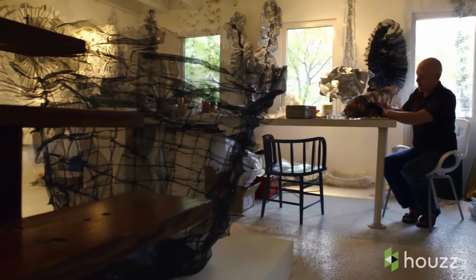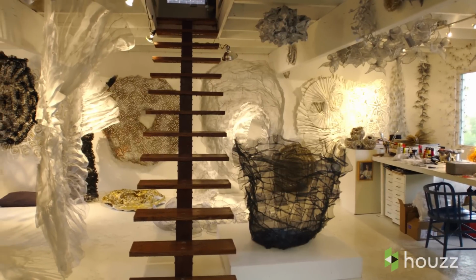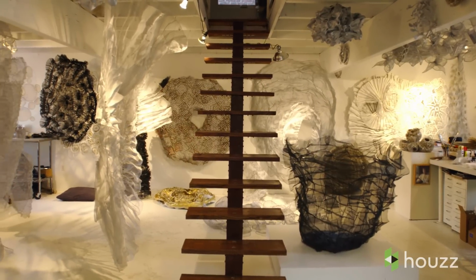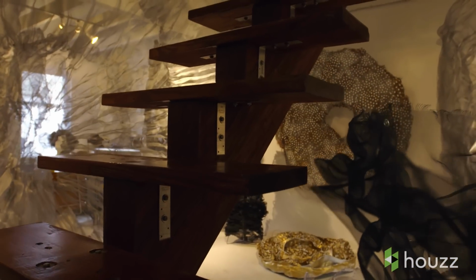We have a similar aesthetic. We like things to be kind of clean and open and bright. And everything's white, so the floor's white, the wall's white, the ceiling's white, so you get light bouncing everywhere, and then you have this really strong vertical sculptural staircase that comes up through the middle of it.